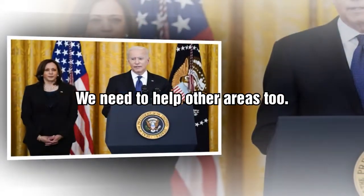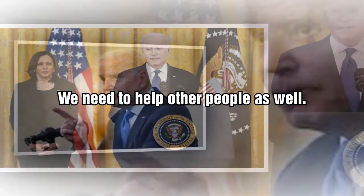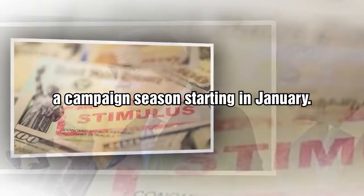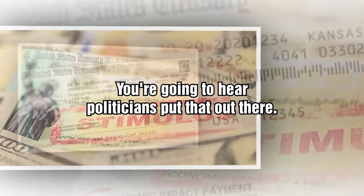Well, you know what? We need to help other areas too. We can't just help families. We need to help other people as well. And so that will come up. And being that we're looking at a situation where we have a campaign season starting in January, basically, they will start early. You're going to hear politicians put that out there.